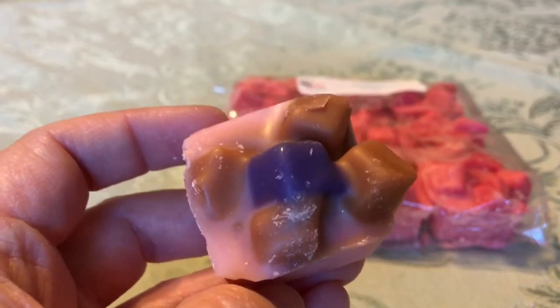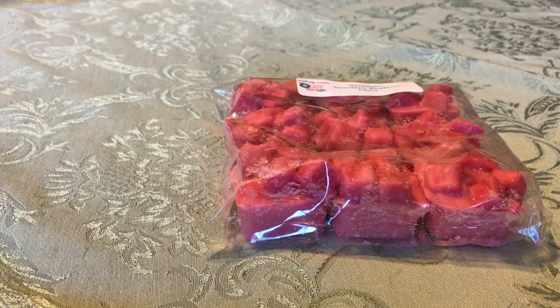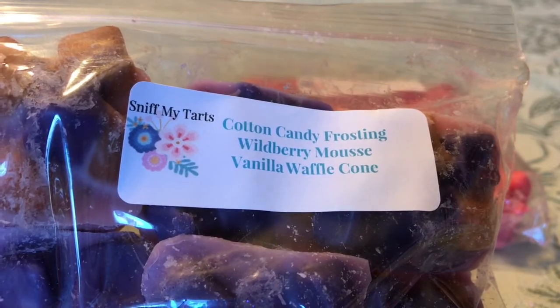This also reminds me a little bit of Carnival, so I may hang on to it for next year, late summer, early fall, when I do my Carnival scents melting, because that is what this reminds me of a lot. But it's super good. And depending on how this melts, this may go on my list of things that I'm going to have to repurchase over and over again.